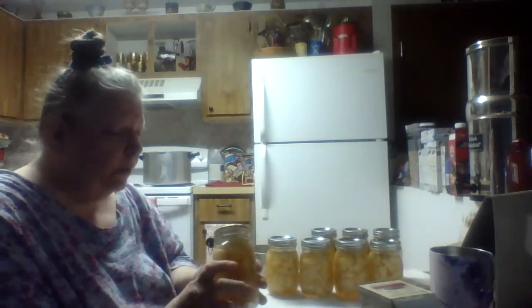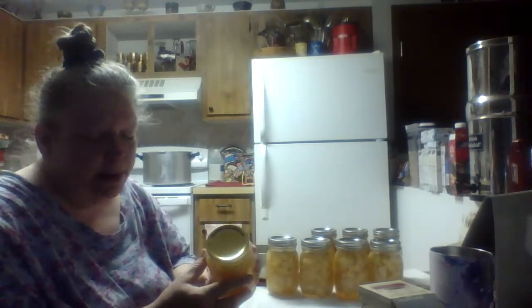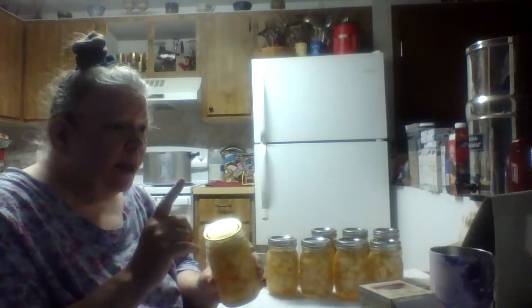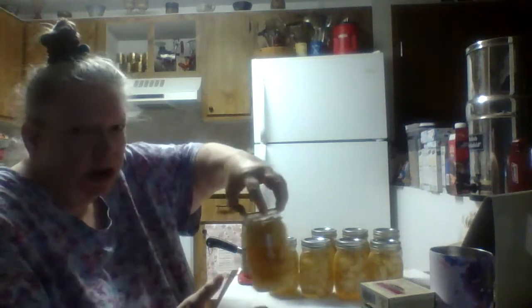Excuse my appearance. I'm recanning today, reprocessing I should say, so that these will be sealed. Now, 1 jar here was in the cupboard, not out of the new case. This one's a Kerr jar. It's an older one. It has a gold lid on it. Sorry for the lighting, but if I open the curtains, you won't be able to see anything. This is a Kerr jar with a Golden Harvest lid, and it's sealed perfectly. It's not coming loose.